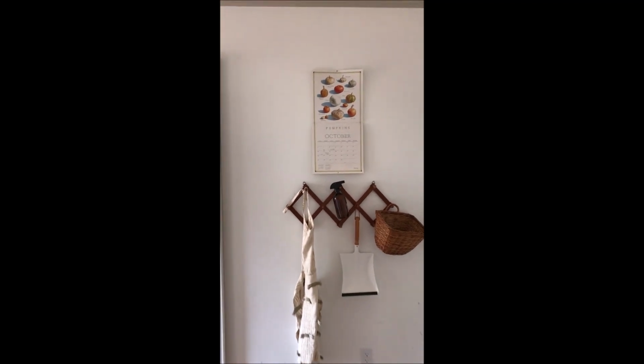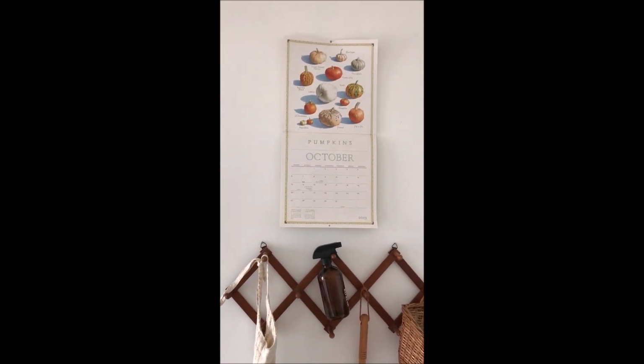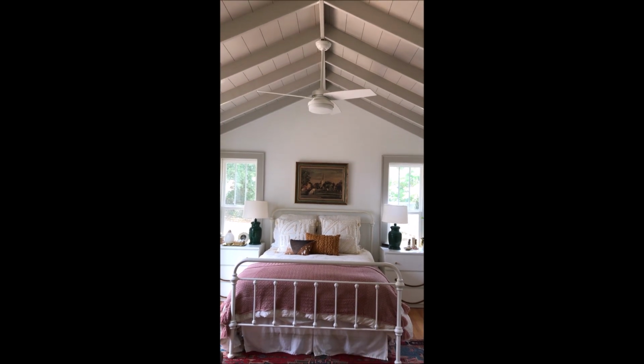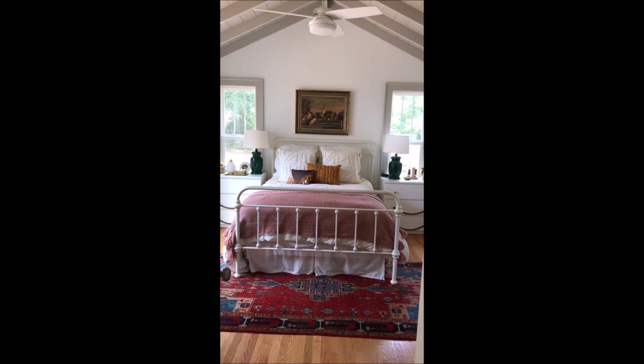First, can we just take a moment? That right there is my favorite kind of fall decor, y'all. The pumpkin page on the calendar. It makes me so happy. So this space we added on, and it was a labor of love. We're so proud of it. That ceiling, I just love it.